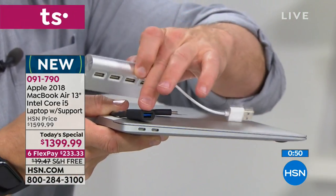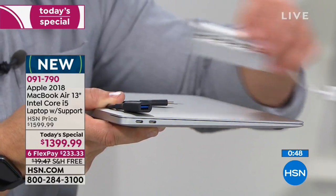Normally all of this, including this adapter, would be an extra purchase. We want you to be able to be comfortable right away. So, Christmas Day, when maybe this is a gift, you don't have to run out to the store to buy extra accessories or wait until that store reopens. You can start moving in right away.